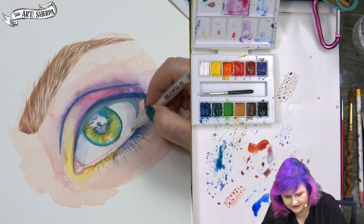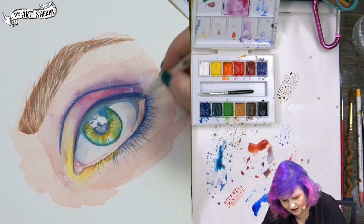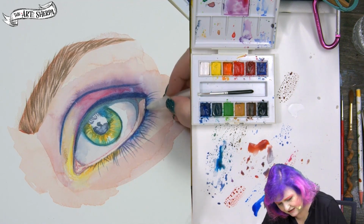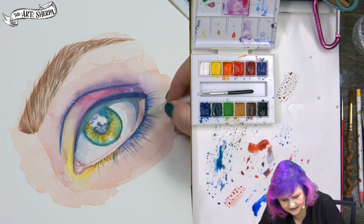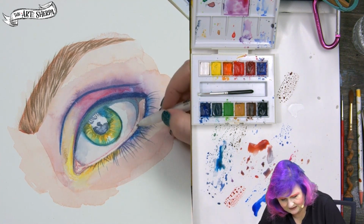Come along here under this low lid. I like to always add little bits of pops of bright white, like maybe right here, along these lashes. This is very powerful to add little bits of this wet-looking white to imply that the last time this person blinked.